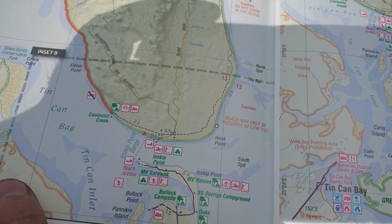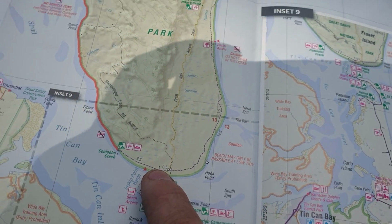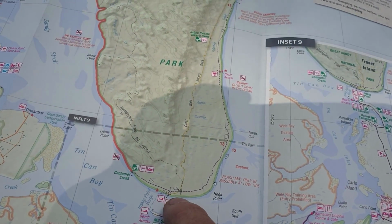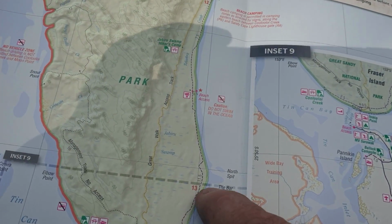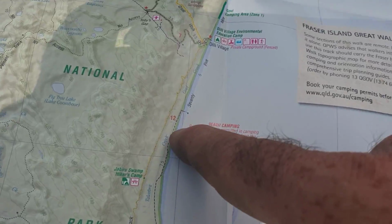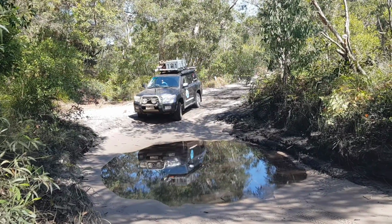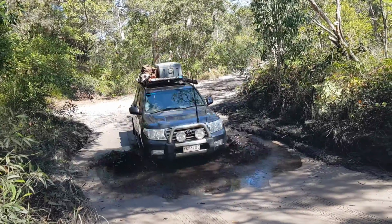So the ferry landing came over from Inskip Point across to here, down the bottom of Fraser Island. And what we've done is we've taken off along the beach, gone around Hook Point at low tide, which is nice and easy. We've continued all the way up along the beach here, 35k to Dilli Village, and then we've started our trek inland, coming up the Southern Lakes Road.